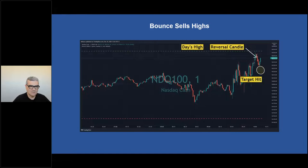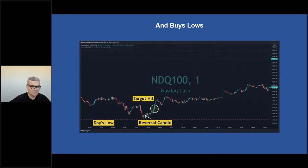So that's about selling highs. Bounce buying lows, exact same thing, but it's just flipped over. Basically, we look for the price to hit the lows and then reverse and bounce up. So you can see even today, it was amazing. Despite really, really bad CPI data, there were a tremendous amount of bounce trades in both the NASDAQ and Dow, both bounced off the lows.